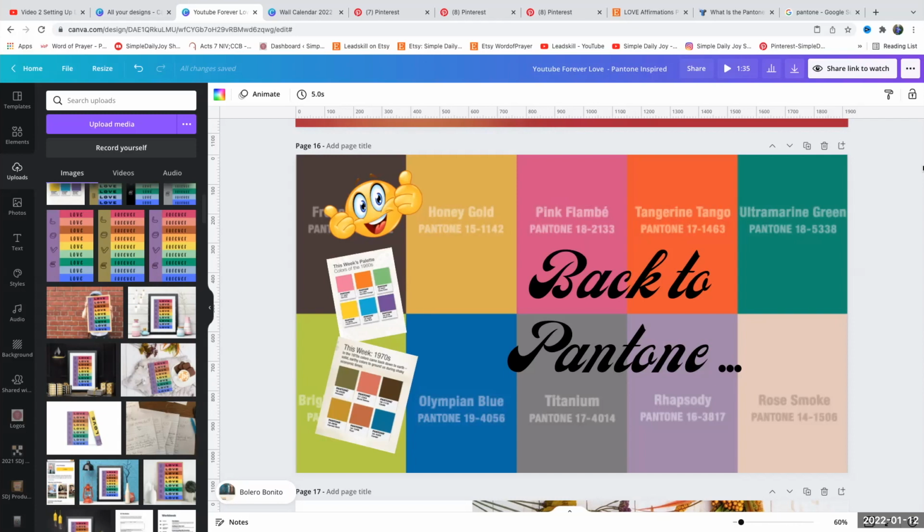Pantone. Now, what exactly is Pantone? The definition for PMS, Pantone Matching System, is that it's a standardized color matching system that designers and printers use to ensure color consistency. So the colors that you see on your screen, when they are printed out, either at home or with a professional printer, sometimes do not translate equally.